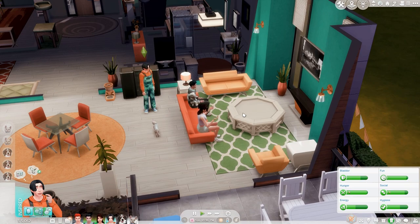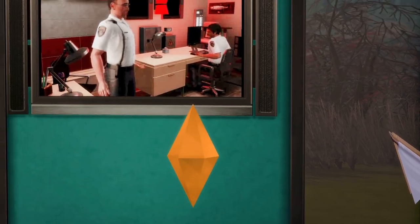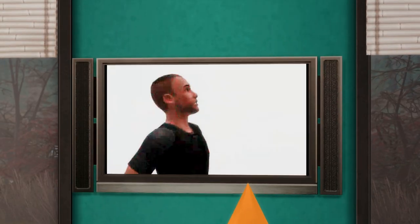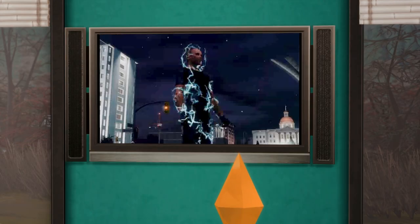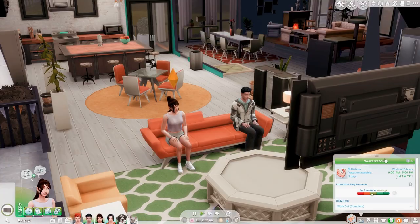I love it. Oh, they're hanging out. They're having fun. They're not sitting very close, but they are watching a Sims 3 movie. Oh my god. I'm invested. I hope he escapes. No, he got electrocuted. Oh my god. Oh, she works in 10 hours.